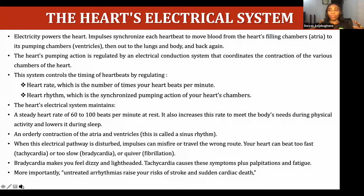Now, moving on, I would like to open our minds to the heart's electrical system. We talked about the plumbing system earlier on. Now, you need to know that the heart has its own electrical system. In the heart's electrical system, certain things work hand in hand with the plumbing system to ensure proper circulation. In your house, for water to get in, you need electricity to pump water from the borehole into your building, right? The same thing applies to your heart.